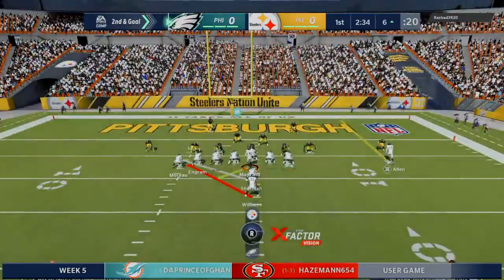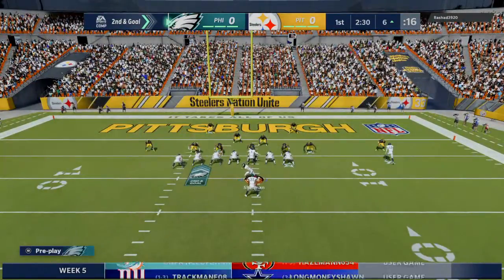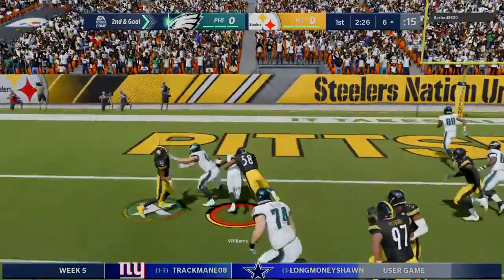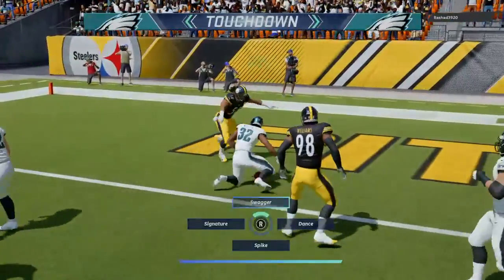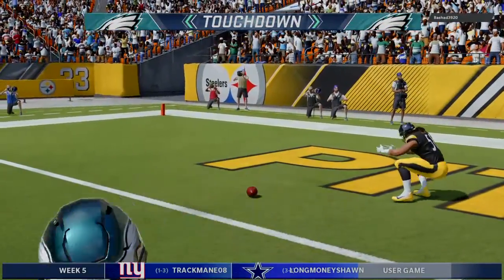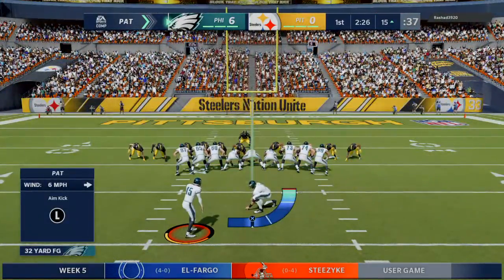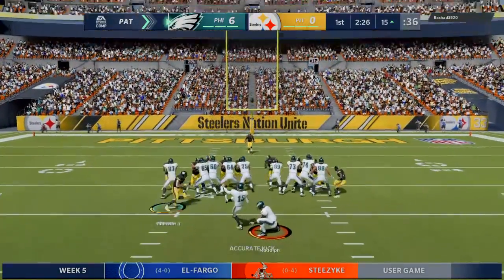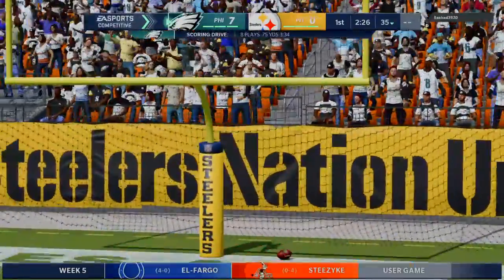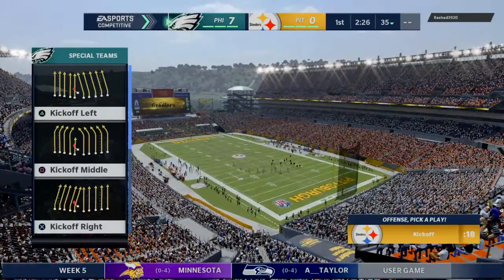2nd and goal from the 6 this time. They stay on the ground. This time it's Williams. And he is into the end zone. Touchdown, Philadelphia. Jonathan Williams. His first touchdown on the year. And the Eagles drive right down the field and score on the opening drive. Point after, right down the middle. And that makes the score 7-0.